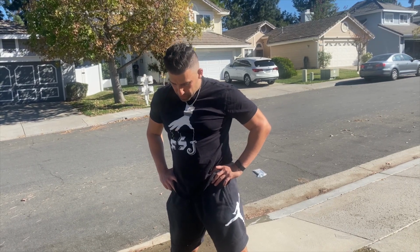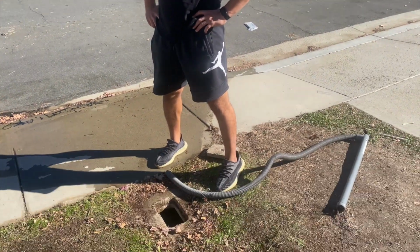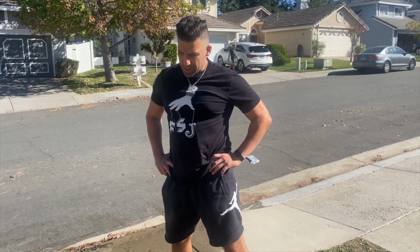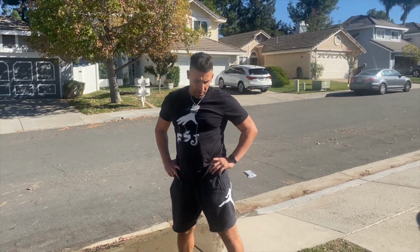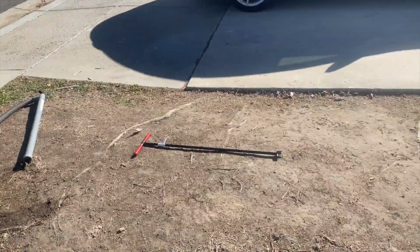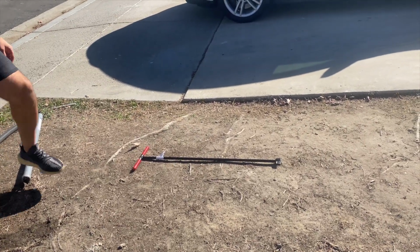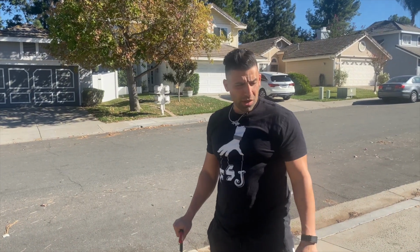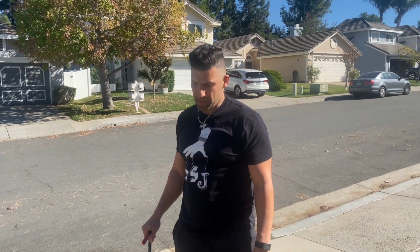Need to call the city just to get a feel for it, see if they'll cover it. But I'm assuming that if it's an issue on my property, I'll probably have to cover it. So that's what scares me. The joys of flipping a home. You never know what you're gonna get, but luckily I got this pump, handy pump, for like 30 bucks. That right there is a key to turn off the water, which I learned the hard way. So yeah, let's go call the city and see what happens, see what they say.